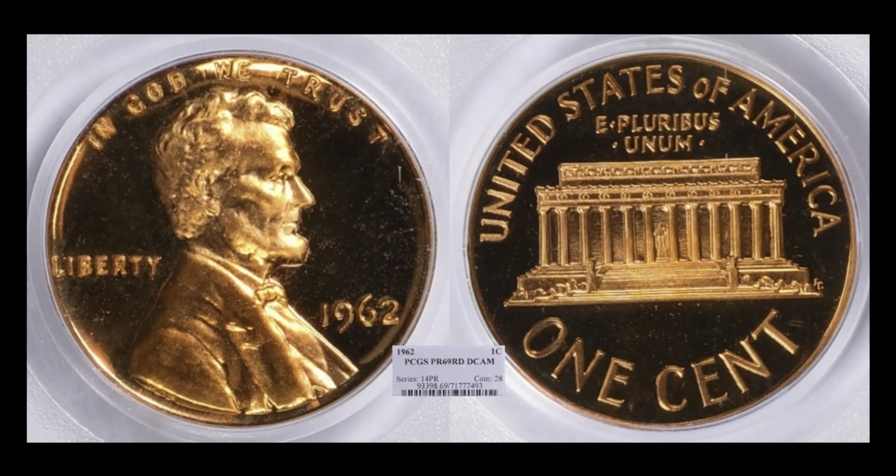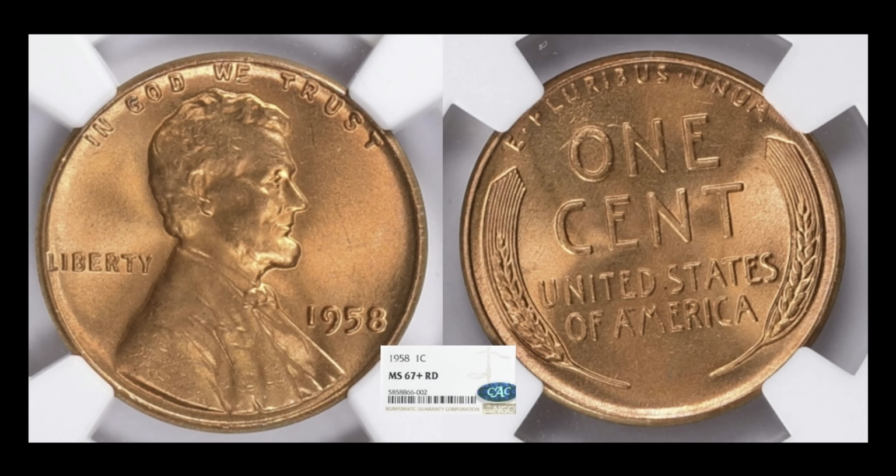Another one made for a registry set, and yes, there are proof coins in registry sets. There are different levels and tiers of Lincoln Cent registries that also include varieties and proof coins and things of that nature. A 62, one of the tougher dates to find, with a deep cameo frosty contrast on there. This one is a near perfect 69 red. It's one of the cleanest looking 62s I have seen, bar none. This one right here sold for $2,509.88. Again, the deep cameo effect on these earlier 60s coins, they're just not readily available. They are quite scarce.